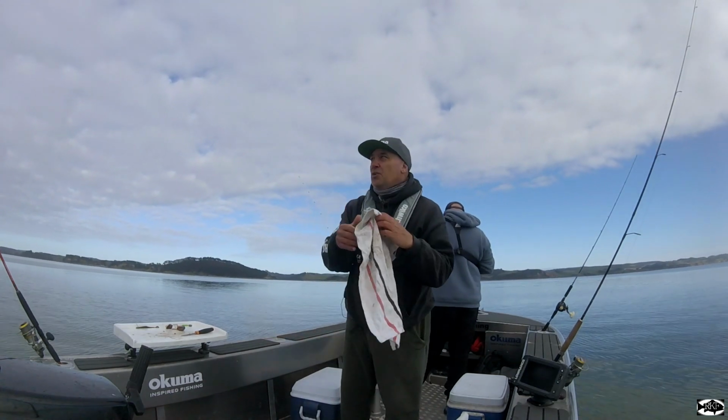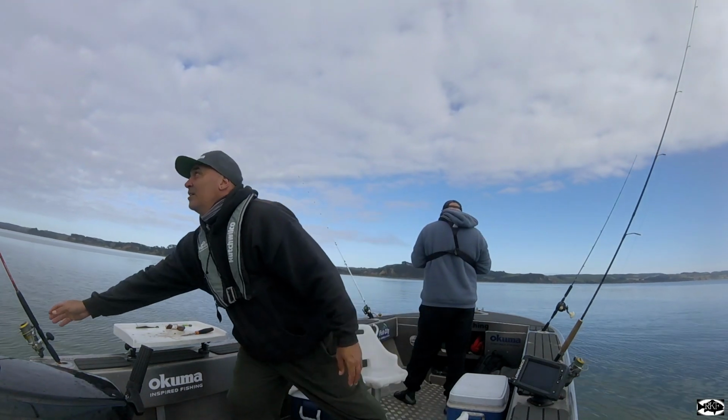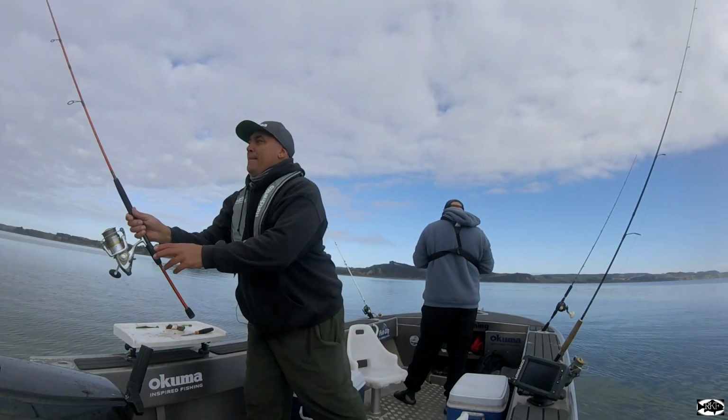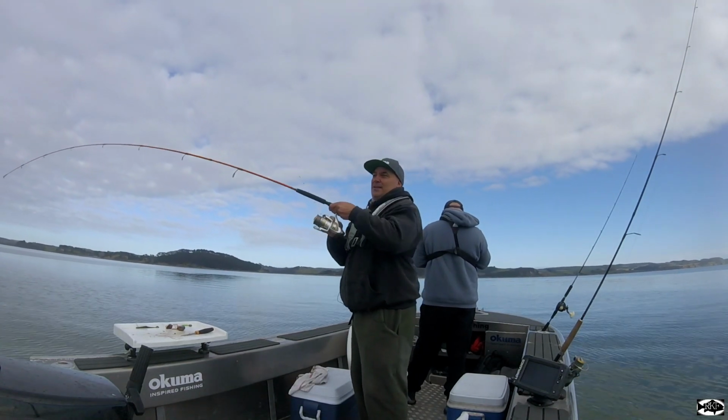When we were fishing that east coast, Pea was using the old dropper. There's another one having a go straight away. Remember, don't strike, just lift. And I'm in.